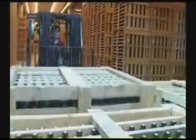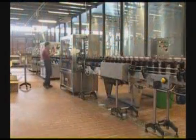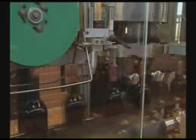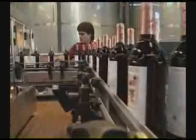The large cages are transferred to the labeling plant, where the final stage of the process takes place, dressing the bottle. This process is carried out automatically. After an outer washing, the bottles pass through the capsuling and labeling machine.